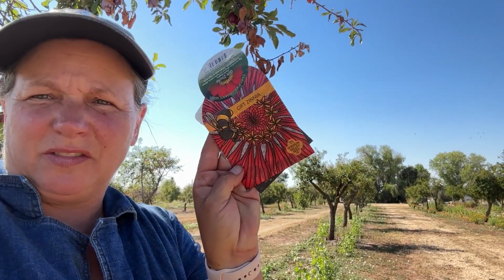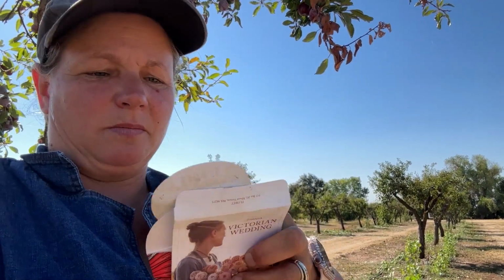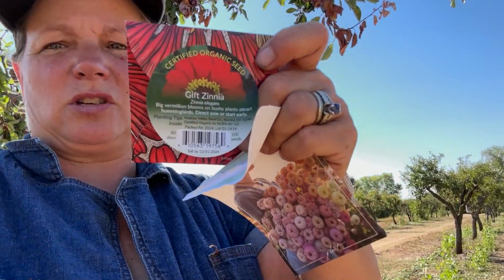And the other one was called the Gift Zinnia seed. It was from Hudson Valley Seed. It shows a red blossom. Here, let me see if I can show you. It shows a red blossom. It says it's certified organic. Big vermilion blooms on bushy plants attract hummingbirds. Boy, do they. That is 100% the truth.